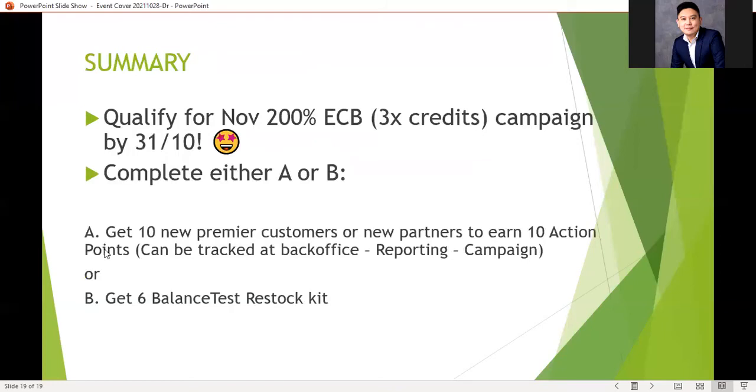So complete either A or B by 31st of October. It's either you get 10 new premium customers or 10 new partners to earn the action points. Each new premium customer and each new partner will give you 1 point. You need 10 action points in total by 31st of October. If you do not know what your action points are right now, you can go to your back office to do a quick check, under reporting, under campaign.